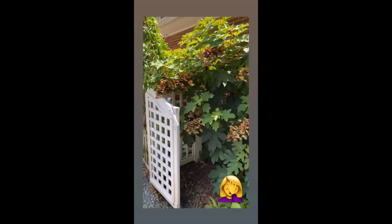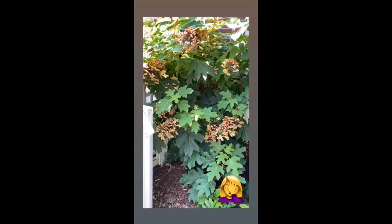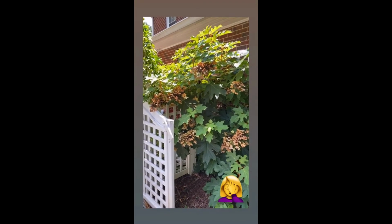And I did forget to mention that I did call this a maple leaf hydrangea. It's not. It's an oak leaf. I appreciate you guys telling me that. I think sometimes I'm so smart and then I'm not so smart.